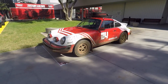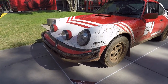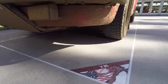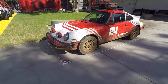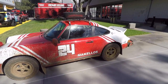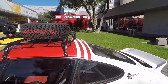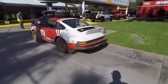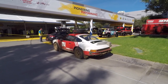Check out this old Porsche. That's cool. It's got off-road bumpers, extra lights for going off-road. It's only two-wheel drive. See, who says you need all-wheel drive or four-wheel drive to go off-road? These Porsche guys have been racing two-wheel drives for a long time. Look, it's got a roof rack with a spare tire. Got the jack up there. Got an off-road bumper in the back. Bombing through the desert in this thing with two-wheel drive.